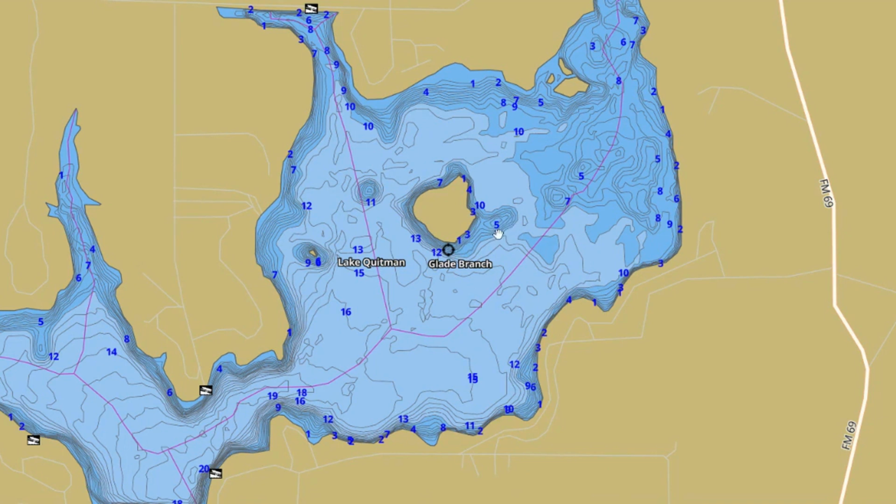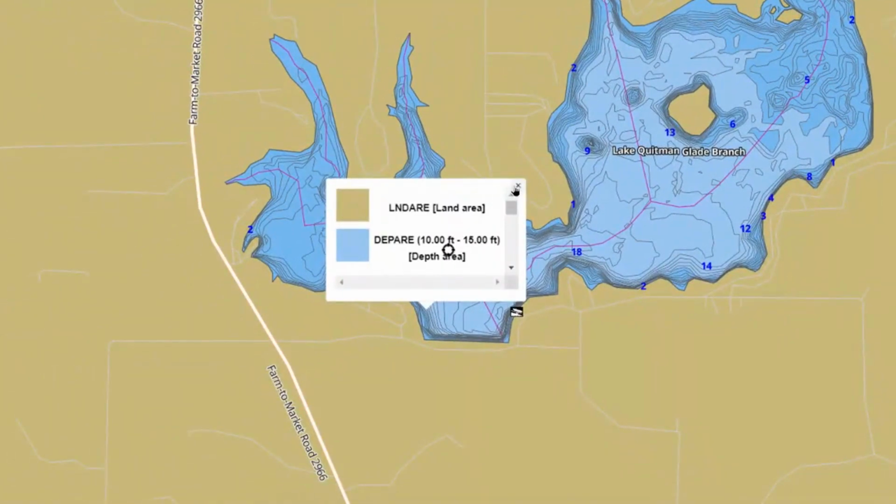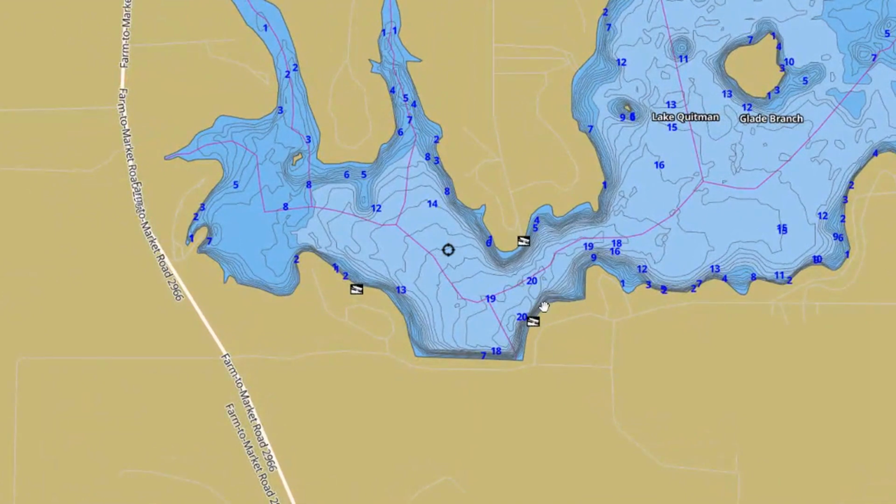You've got a decent little flat going on there. And then also right here, you've got a little turnout that comes out. Makes a little point right there. That looks pretty good as well. And then I found a couple more things down here further on this side, down here by the boat ramp. Just a couple of things, really. You've got a pretty decent point there. You've got a pretty decent point right here as well.